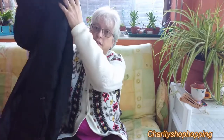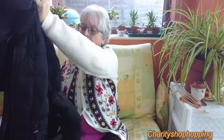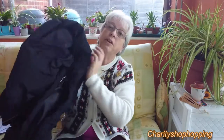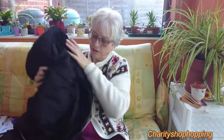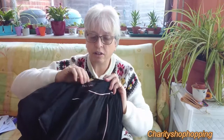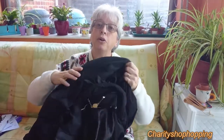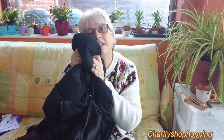And the other thing you may have seen is this coat, which is what I was wearing and am wearing quite a lot at the moment. As you can see, it says Phase 8 in there. It has a metal hook so you can hang it up. The hood is lovely, it's like a duvet.